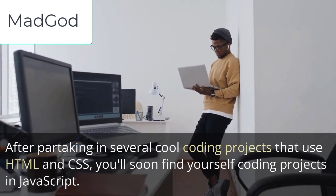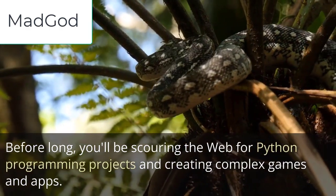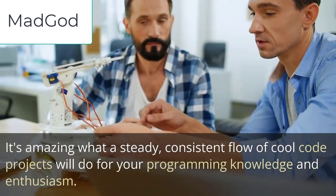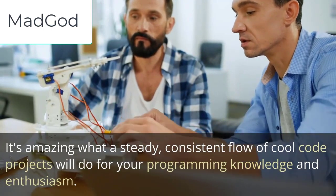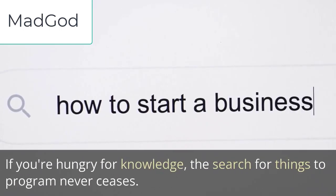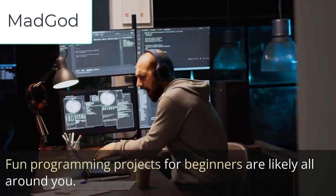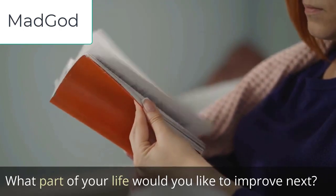Before long, you'll be scouring the web for Python programming projects and creating complex games and apps. It's amazing what a steady, consistent flow of cool code projects will do for your programming knowledge and enthusiasm. If you're hungry for knowledge, the search for things to program never ceases. Fun programming projects for beginners are likely all around you. What part of your life would you like to improve next?